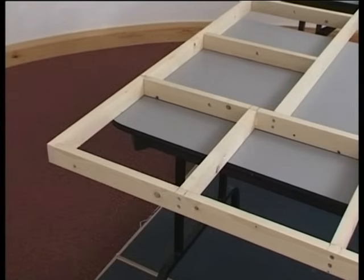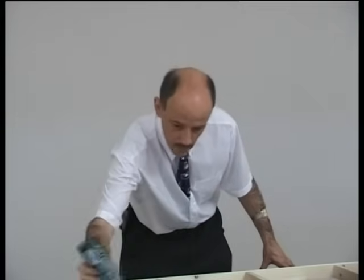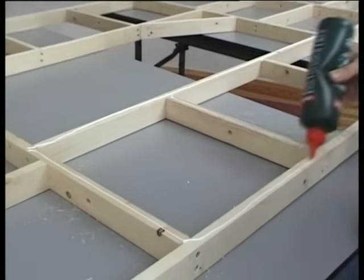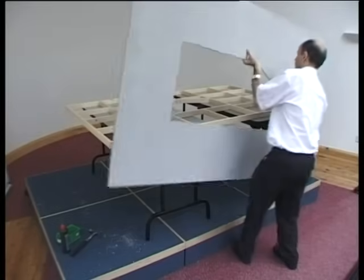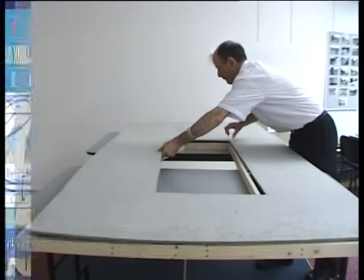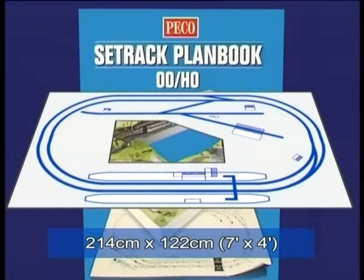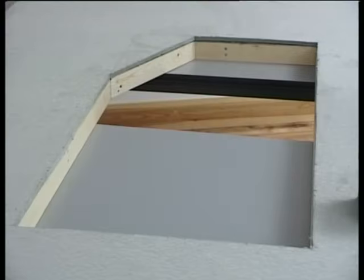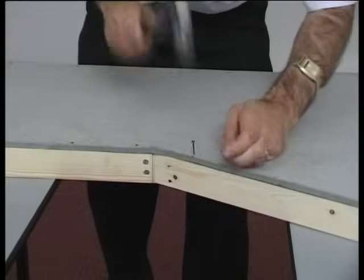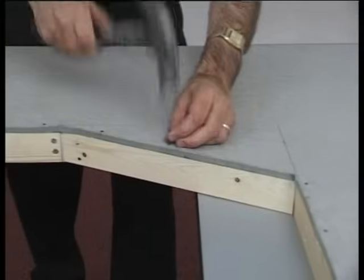Now it's time to add the baseboard top. In readiness for this, you should first apply wood glue to the surface of the framework. The top itself is cut from a solid sheet of board. The layout we're building requires a baseboard area of 214 by 122 centimetres, or 7 feet by 4 feet if you prefer. Most timber merchants will cut the board to size for you, although you may have to cut the access hole yourself. With the board in position, it can now be tacked to the framework.